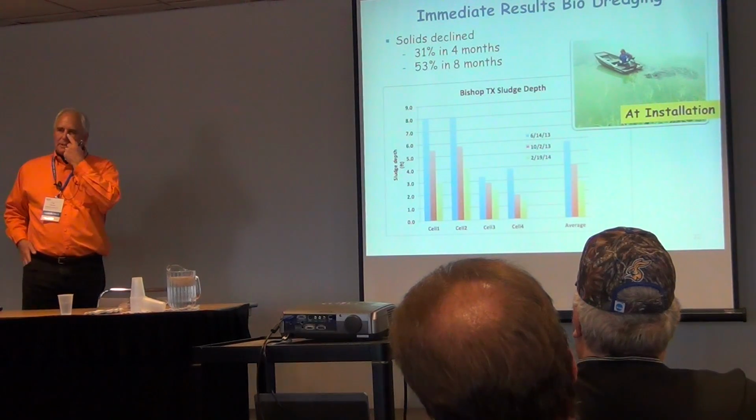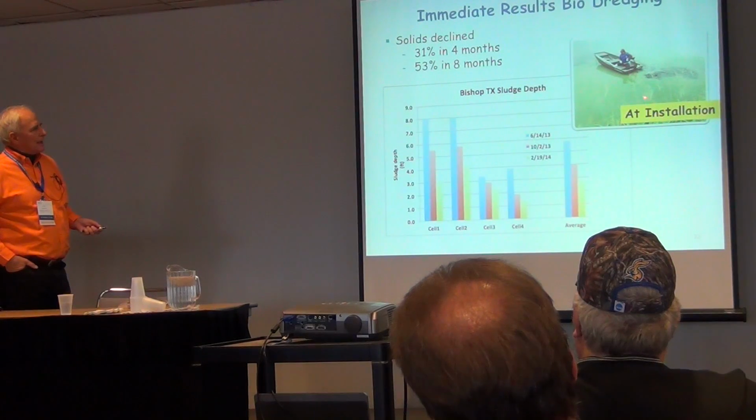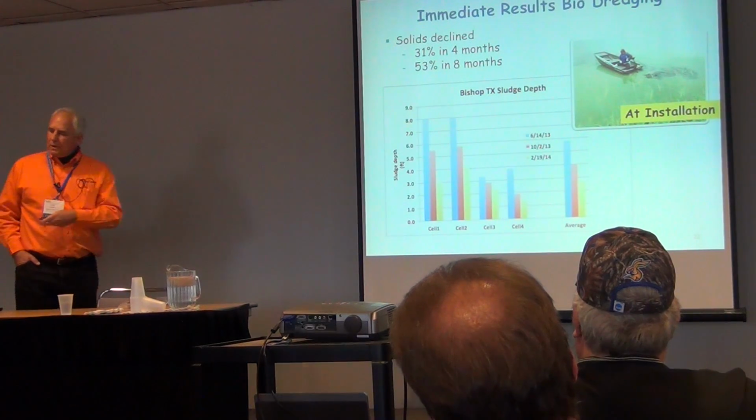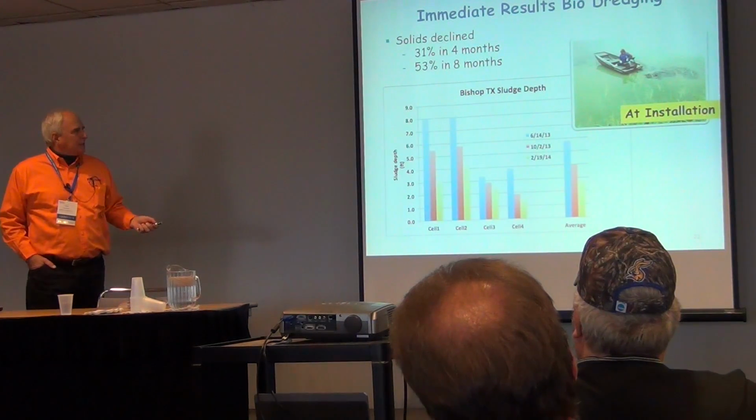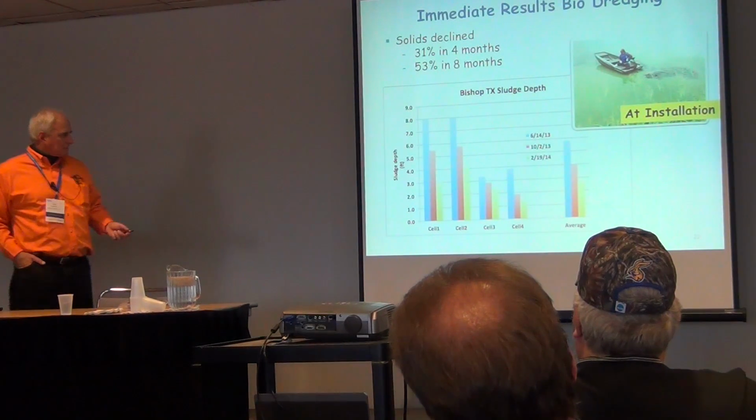This is in Corpus Christi, Texas, just outside Bishop, Texas. And when we started up, this is what it looked like. We were trying to pull a rope from one side of the pond to the other, and the John boat didn't have enough traction because the sludge was all the way to the surface.